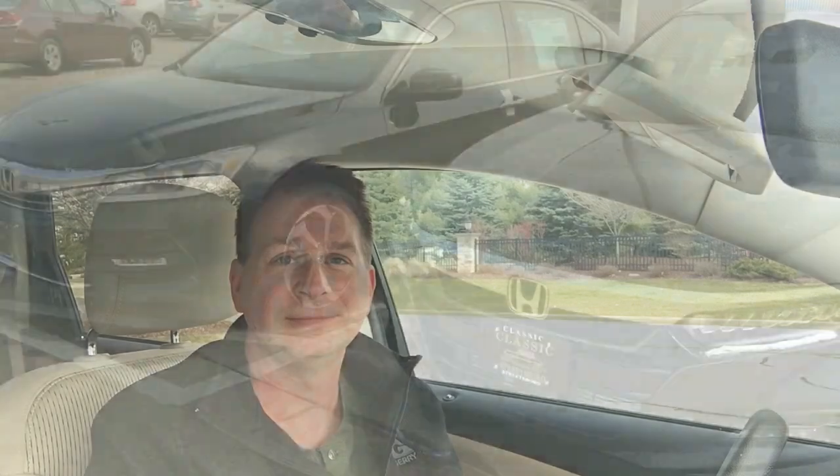But other than that, I like the sport model. It's not going to break the bank, and the fit and finish is great, and you're going to get some looks from the street. Why not? So stick with me while we check out the 2018 Honda Accord.